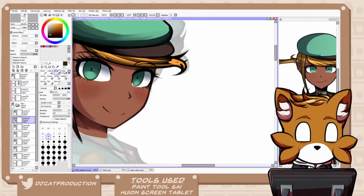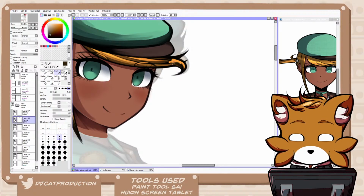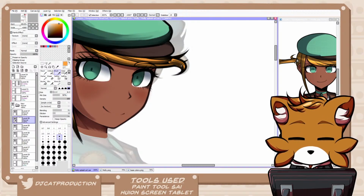Basically, texture doesn't mean it needs to be complicated. It just is there to add a little oomph and help the viewer understand what they're looking at.